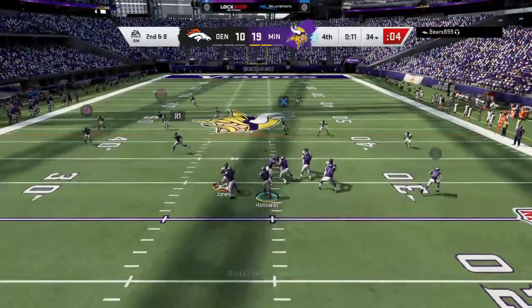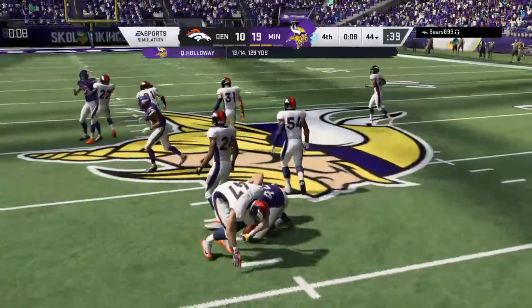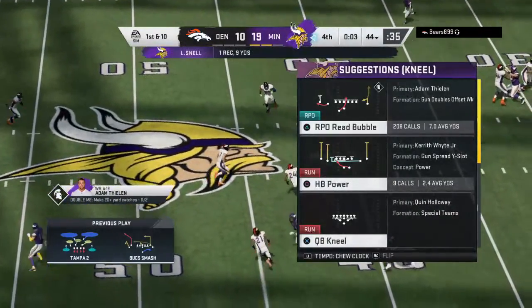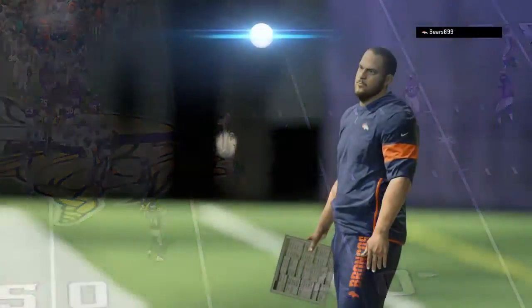Here's 2nd and 8. And he will find his man on the end route. Complete. And he'll get up near the 45. They'll spot it at the 44. 9 yards to pick up there, and it's a first down.